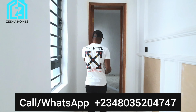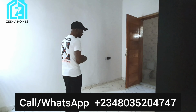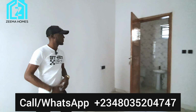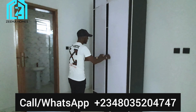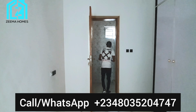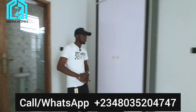Here is the guest room downstairs. Basically it's a 5-bedroom, as I said earlier. So we have one room downstairs and 4 other rooms upstairs, excluding the BQ. So this is the wardrobe. You can see the wardrobe is spacious enough for your guests. So here is the toilet and bathroom for your guests. It comes with a standing shower and wash basin.